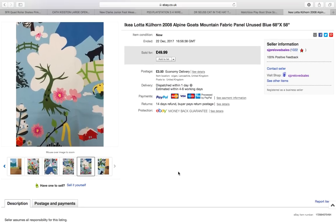This was 68 by 58, so it was a good chunk of fabric, but nothing major or anything like that. I paid £1.99 for it, and I took an offer on this. I think I took an offer of about £35, maybe a little bit more. I'm not 100% sure. I'd had it listed quite a while. I think this was probably its third cycle.